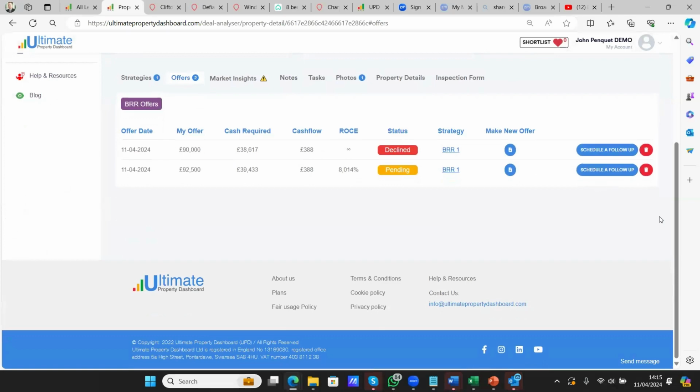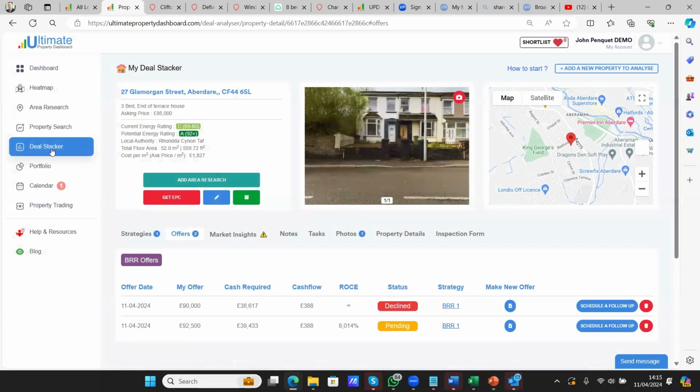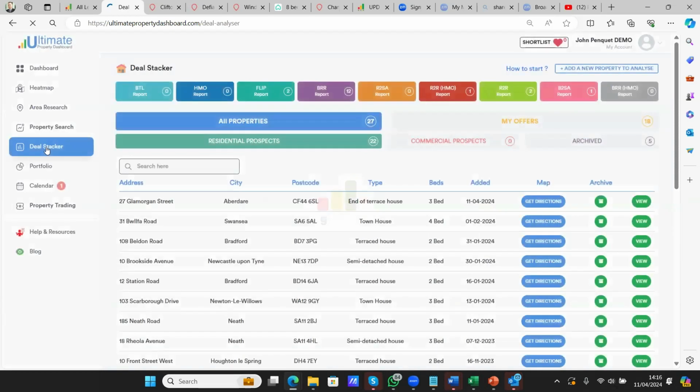Now, let's imagine at some point they don't accept that 92 and a half offer, and I don't want to add any more in, and it goes away. But then in three, four months' time, I get a call from the estate agent, and they say, John, do you remember that property you looked at? Which one was that? The one on Glamorgan Street in Aberdeen? Probably, yeah, it rings a bell. Would you like to make another offer on it? The deal has fallen through.